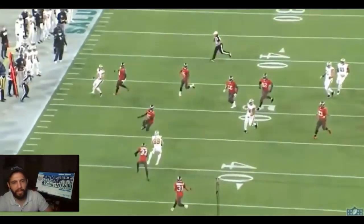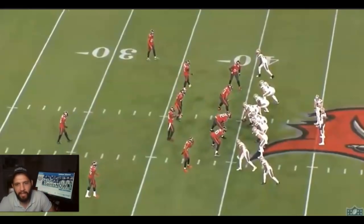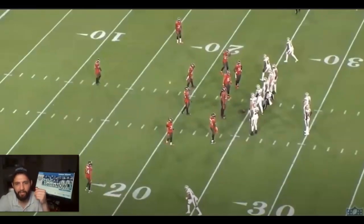But okay, we're going to go to the next example, which is another one that doesn't go for a lot, but it actually targets Michael Thomas. Next drive, Saints are already up 7-0. They're moving. This is more of a hitch than a stab because he's coming from the outside and just getting into that quick slant and coming upfield. And what you're going to see here is very similar to the last play.